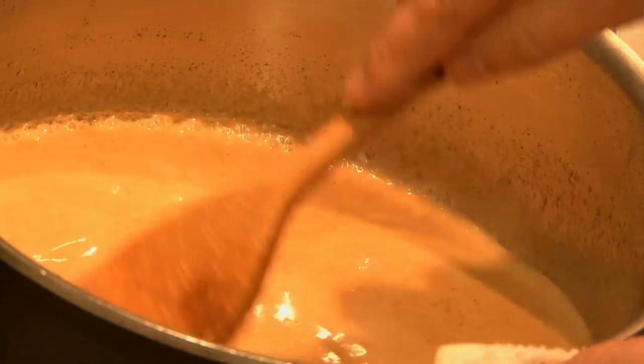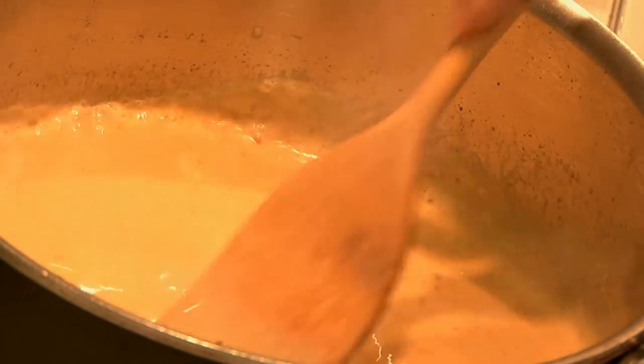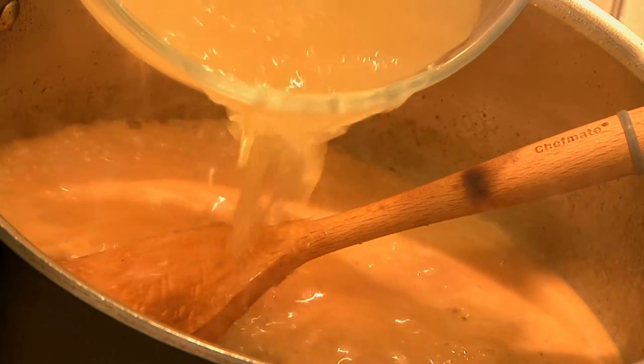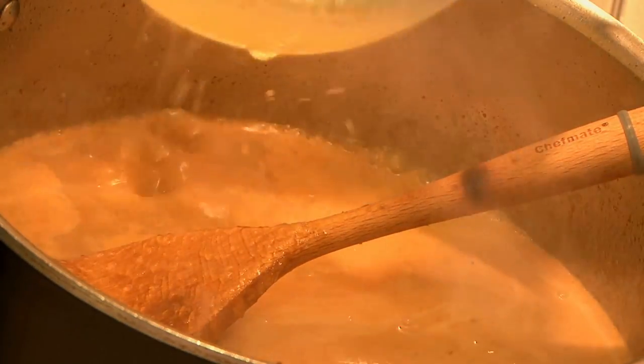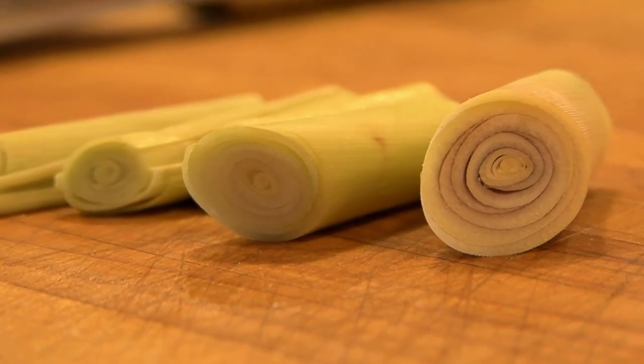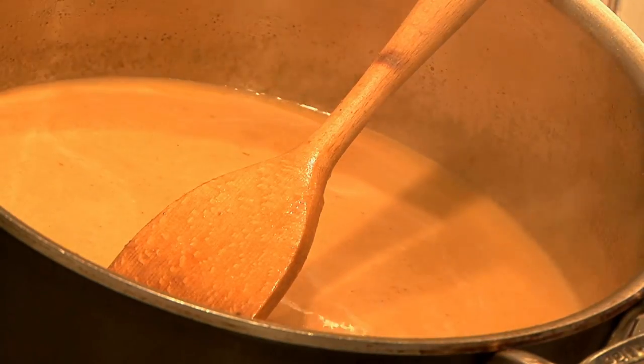Coconut milk is a vehicle to carry flavors. It's got a lot of richness, sort of tempers the heat of the curry. I'm gonna add a little bit of chicken stock to cut that a little bit. We'll add in our lemongrass, which is in big chunks. It's sort of assumed in Thai culture, it's known that people wouldn't eat this. Think of it as the bay leaf in your soup pot.